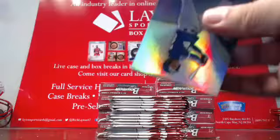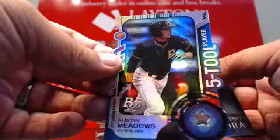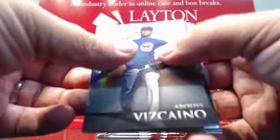Next box. Yeah, there's a lot of base in Bowman Platinum. There's a die cut of Austin Meadows for the Pirates, five tool player. Green to $3.99, Chris Stratton.